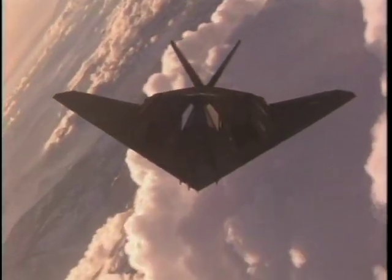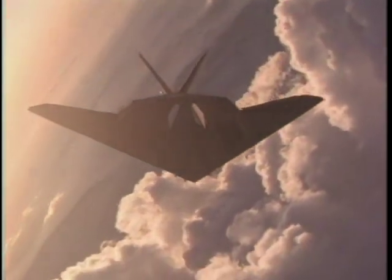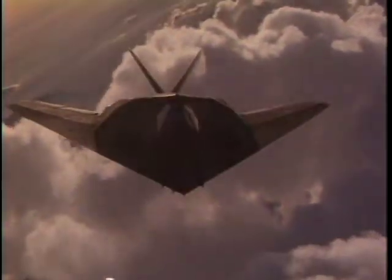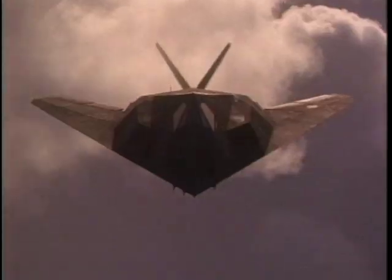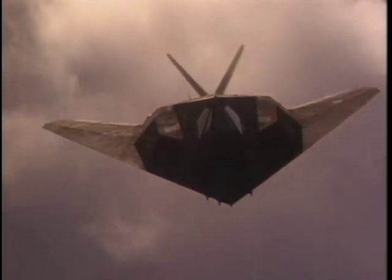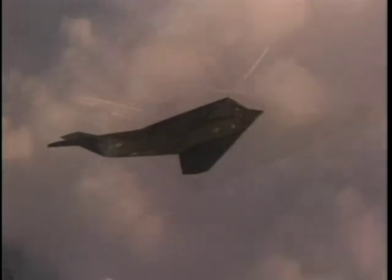The F-117A began as a secret project in the mid-1970s. At that time, it was learned that computer-guided flight controls could overcome inherently unstable conditions in an aircraft's design. At the same time, scientists were figuring out just what an airplane had to look like in order to evade enemy radar beams. This fighter is a coming together of those two technologies.